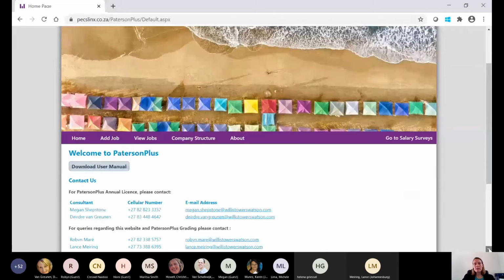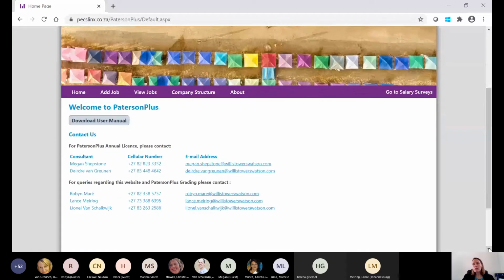And the beauty about the system is with that username and password, confidentiality is maintained at all times. It is a multi-user site. So not only do you have access to the Patterson Plus tool, if you have purchased one of our salary surveys, you can then go and access your salary surveys directly off the same site. We've got all our contact details, so our sales team and all our consultants. So please feel free to email us or contact us.